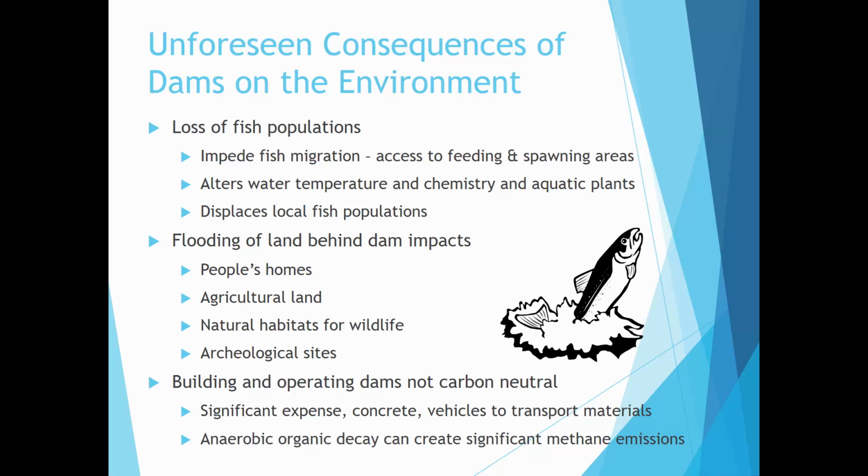Of course, when you flood land behind a dam, that's going to impact people's homes. So if people were living in that area, in that floodplain, then their homes will go underwater. It will flood agricultural land, any land that was behind the dam, natural habitats that existed before, and even archaeological sites.